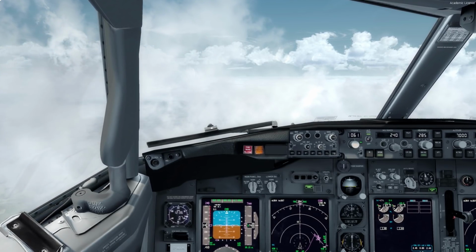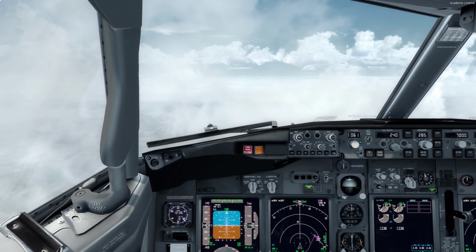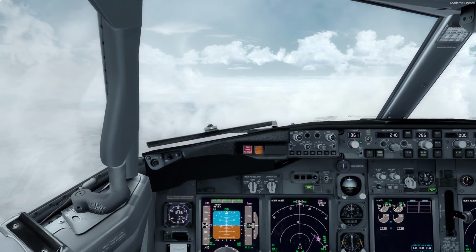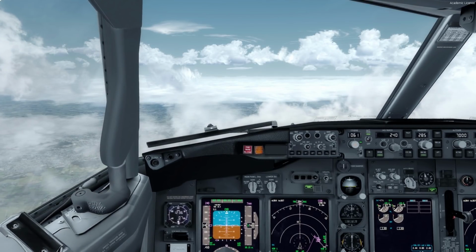Not too far away from landing at the minute. We should be vectored onto the course that we need to be on in just a few moments. We're still at 7,000 feet, so we're going to have to take a dive. But that should be fine.